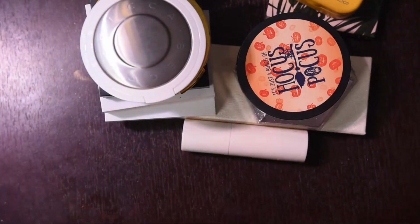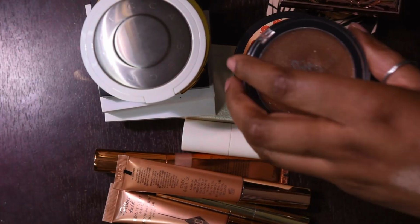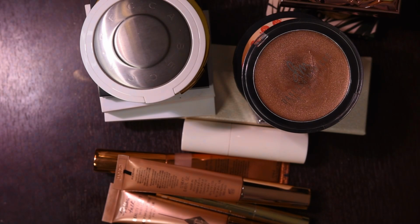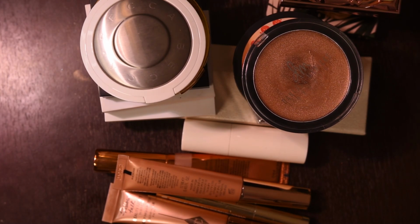Okay, let's count how many I've decluttered. Okay, so I have decluttered 29 highlighters, both cream and powder per usual. On the screen, I will of course have the total of all of the products that I have decluttered thus far. My little bag that I've been holding all this stuff in is definitely getting full.